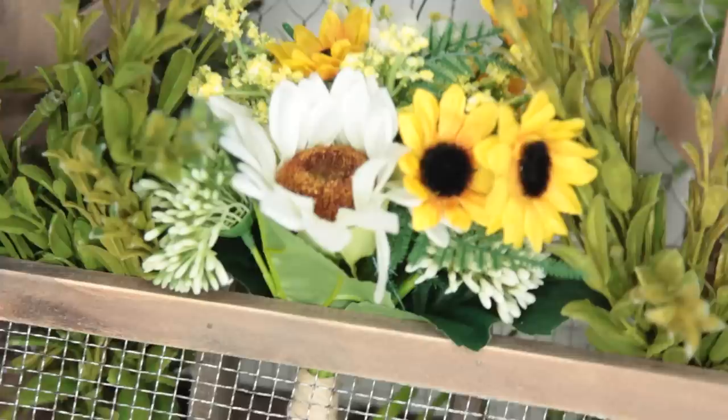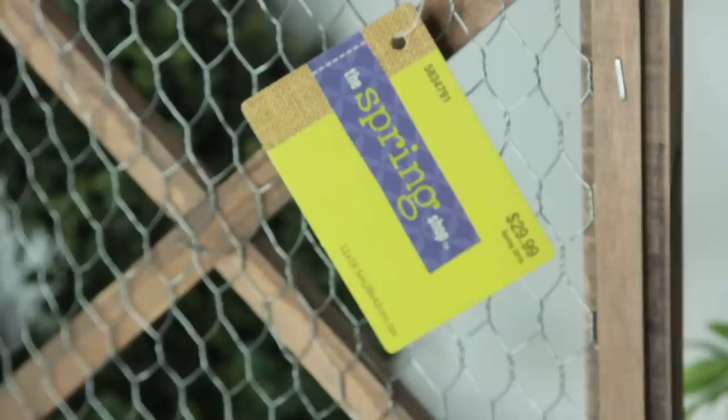Anyways, the original price on this was $29.99, and what I ended up paying was $3. That is a great deal, especially when this is real wood. It's not like particle board, it's real wood.